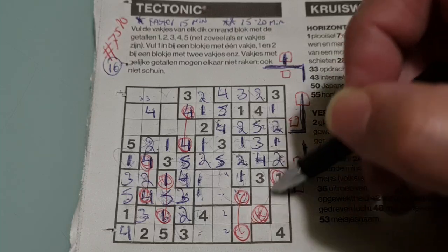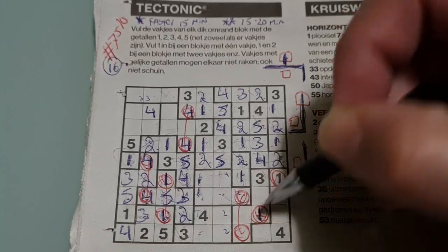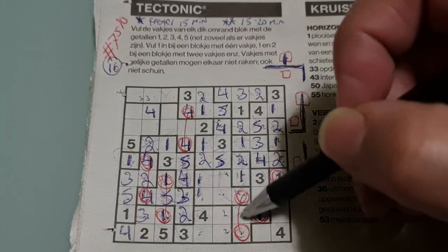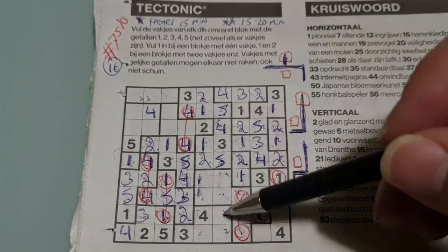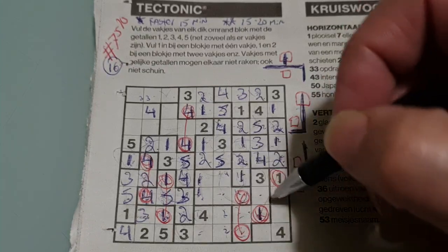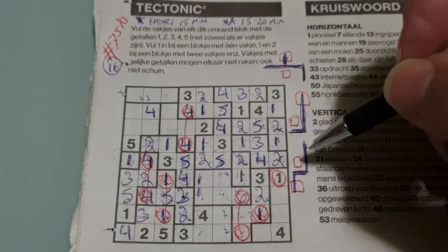This box is connected with that box, should be also a 1. Well, these 2 boxes can be a 2. We have a double 2 there. If I place a 2 here or there, I cannot fill any 2 in one of those 2 boxes. So only 1 box left in this area for the 2 should be here.